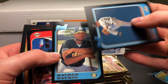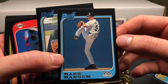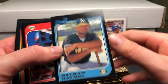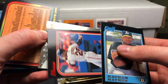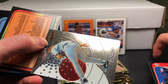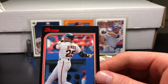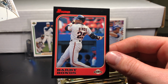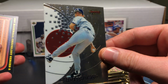A lot of these guys probably did not pan out. That's a first Bowman card of Mark Mangum, for those of you big Mark Mangum collectors. Nathan Haynes. Oh yeah, see, a little sticking. That's actually a really cool card. I forgot I just skipped over Barry Bonds. I'm not sure what the difference between maybe the red or veterans or something along those lines, but I did not look much into this product, but that's a cool Barry Bonds card and a really cool Hideo Nomo card.